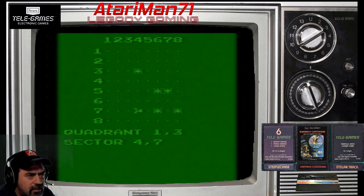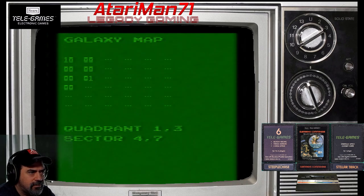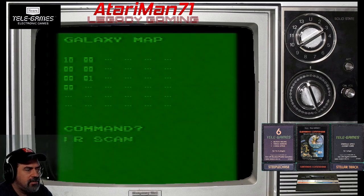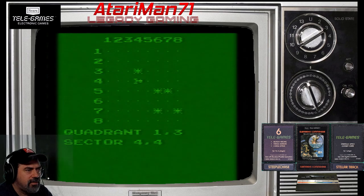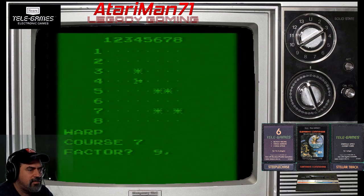Short range scan. So there's stars here, but nothing else. Even though it has a 0-1, I'm in 1-3. So I'm going to warp. Course 1-1-0. I can't do it because short range scan. I bet you there's a star in the way. There is a star in the way. So I'm going to warp. Course 7-0.